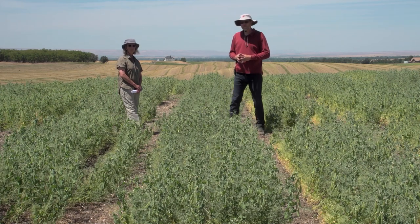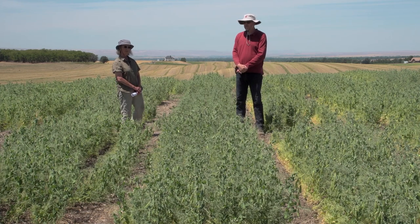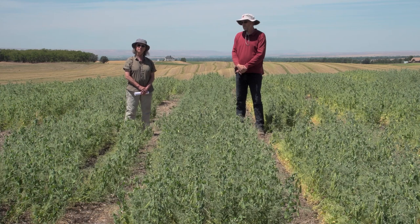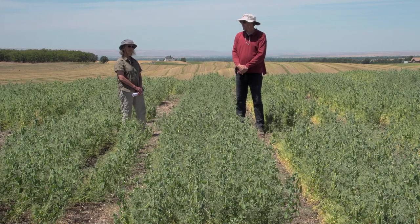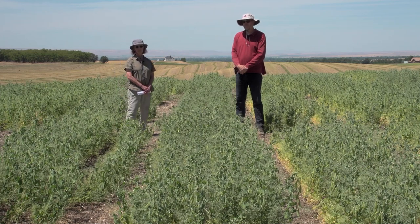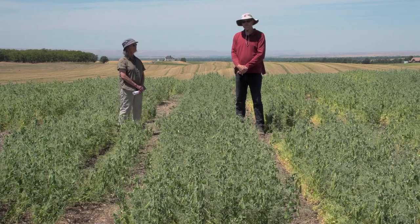One of the reasons why the winter peas yield so much more than the spring peas is that they tend to tiller. Spring peas, if we get one or two tillers, it's pretty good for a spring pea. But winter peas, we can get 6, 8, 10 tillers. Typically, in a spring pea, we might get 10 pods per plant, 12 pods per plant. In the winter peas, we typically get at least 50 pods. So that's where the yield difference comes in.